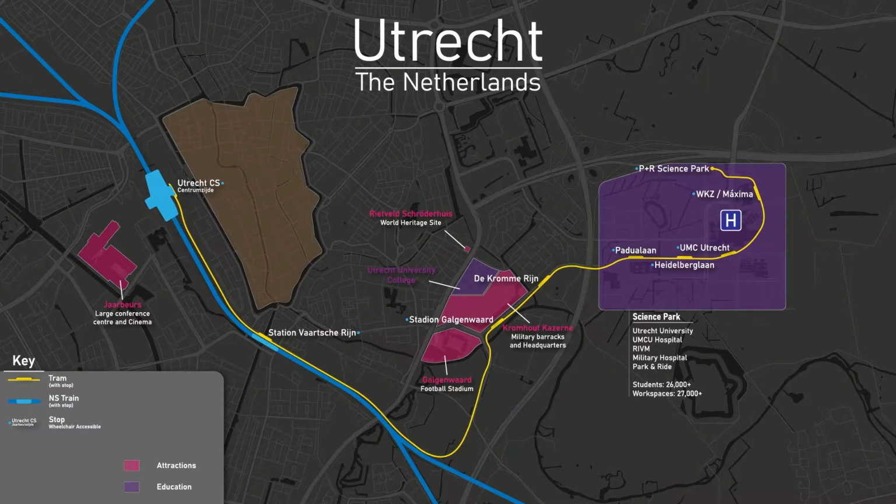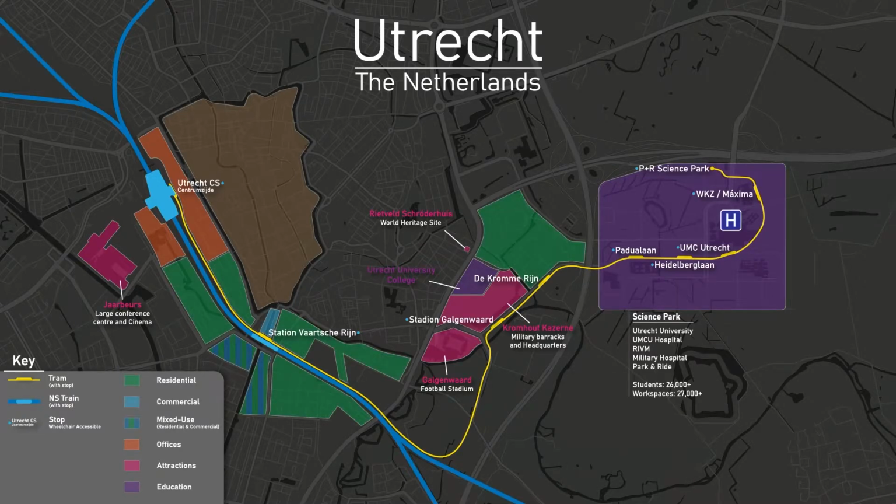Around the train station, you will be able to find a lot of high-density office spaces. The Dutch national railway operator NS, the Rabobank, and the national railway infrastructure operator ProRail all have their headquarters within a 5-minute walk. Following the line, we can mostly see some dense residential and commercial buildings, including a lot of mixed-use lots that have both residential and commercial facilities.